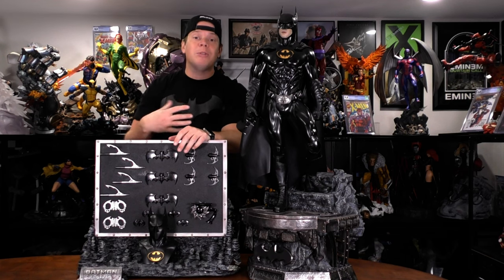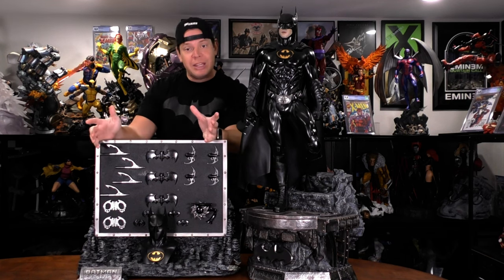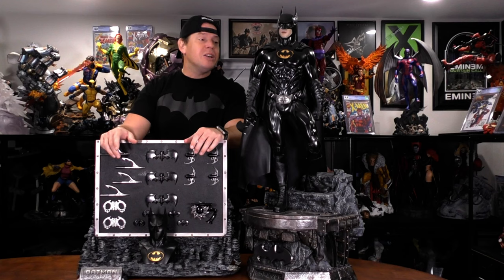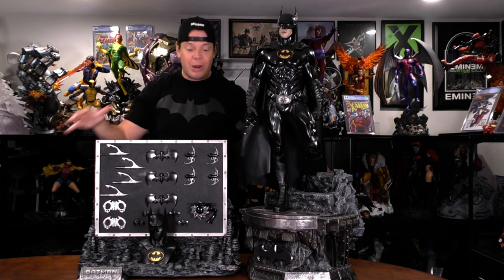But some people are doing what I'm doing. They want every iteration of Batman. So I think that's pretty cool, especially since you can get them all nowadays, other than George Clooney, who the fuck wants that. Still, it is pricey. I mean, this is $1,700 for all this.